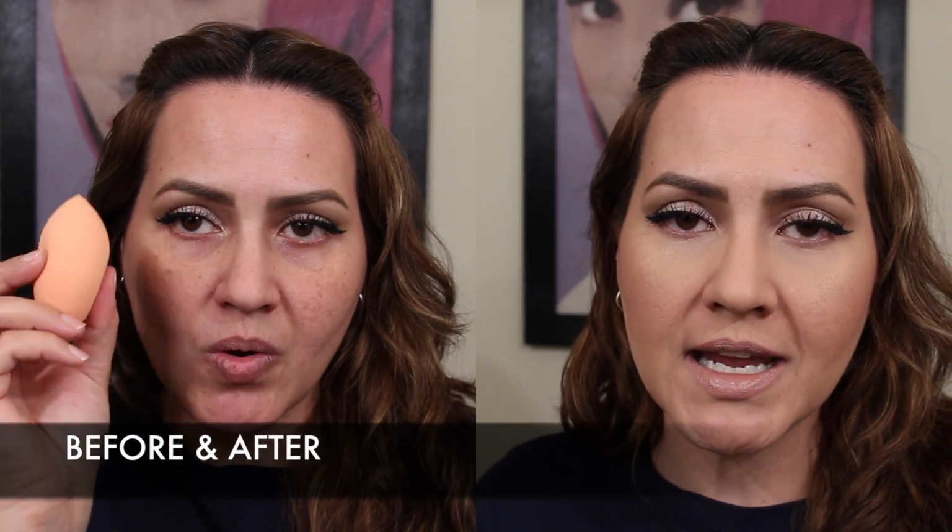If you do have dry skin, you're going to want to exfoliate and really moisturize your skin a lot because it can emphasize dry patches. If you have normal, combination to oily, or oily skin, this is going to be great. It will look really good on you.